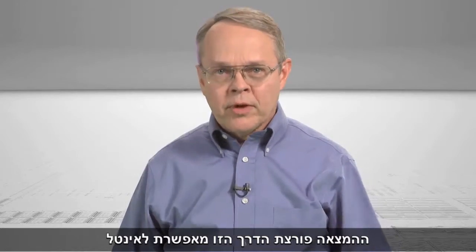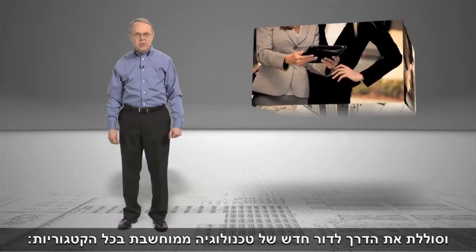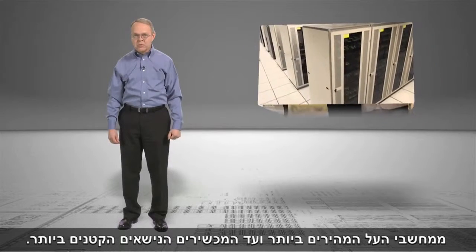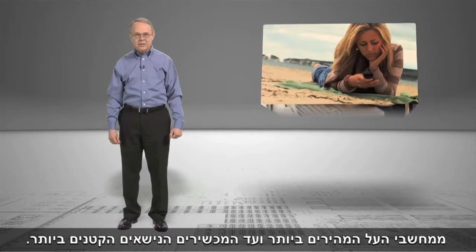This breakthrough invention allows Intel to create transistors that are smaller, faster, and use less power than ever before, enabling a new generation of computing technology in every category, from the fastest supercomputers to the smallest handheld devices.